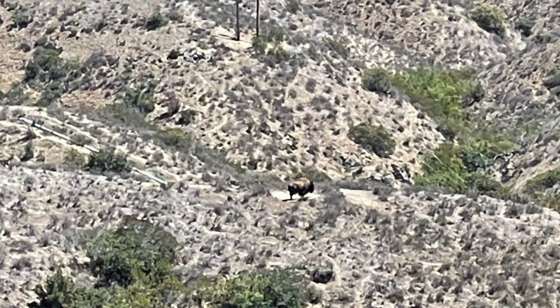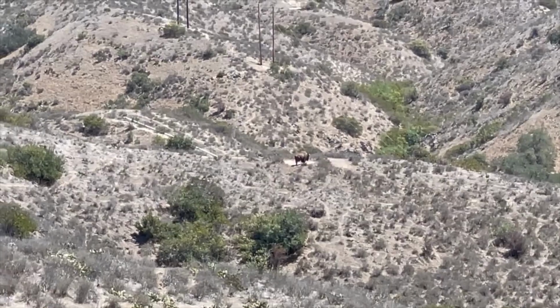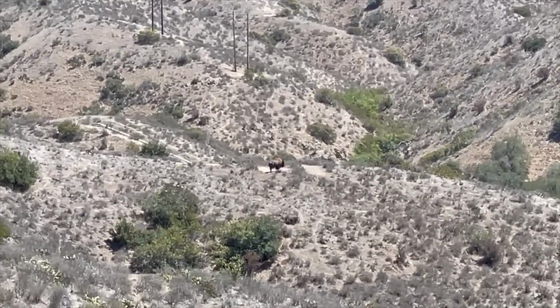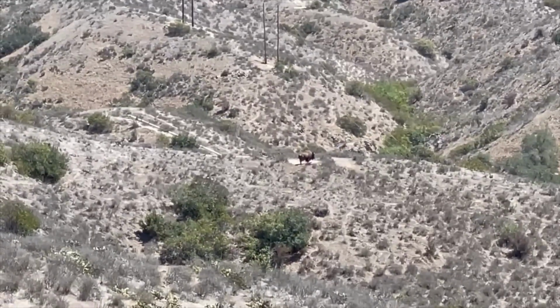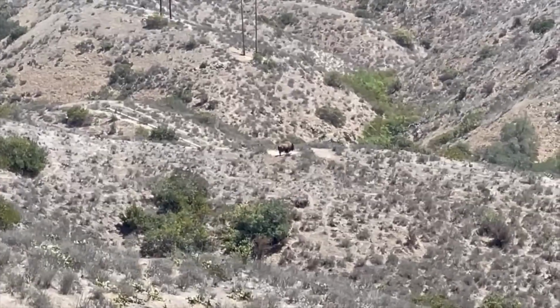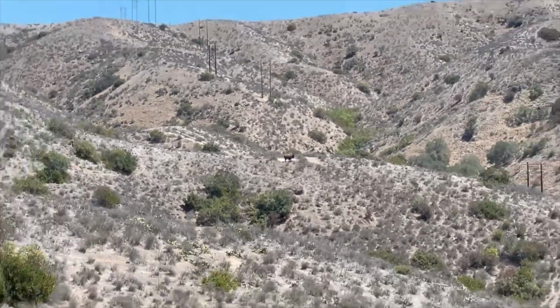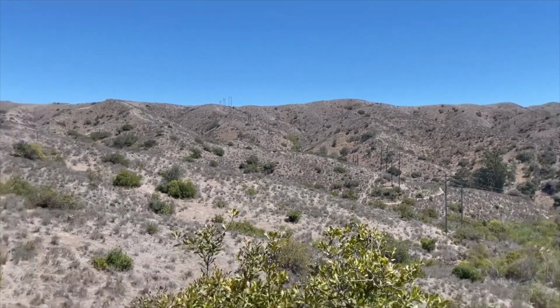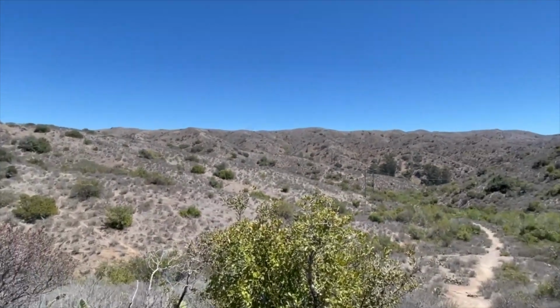It's pretty hard to see it in the distance, but that's our first bison sighting of our trip, way out on that hill. If you're wondering why I'm not zoomed in more, it's because I'm already all the way zoomed in. And actually, it's pretty far away.